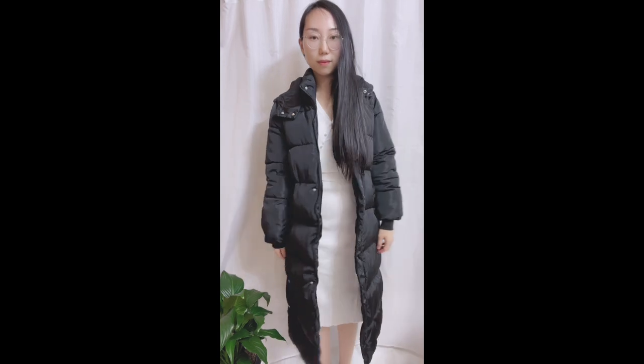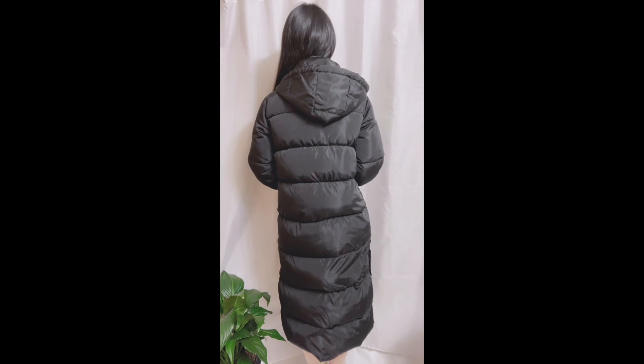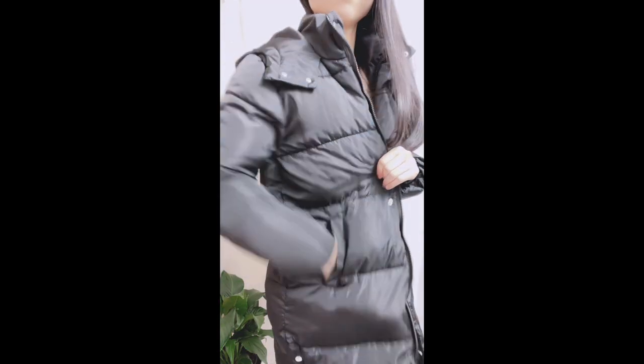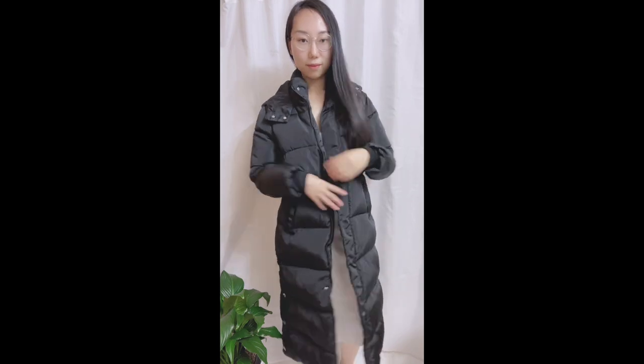Hooded puffer coat. The quality is very good. It's not heavy, it's comfy and warm. I got size large, and I'm glad I got size large. I won't fit in size S or small for this coat. I like this winter coat better than the beige one. The quality is way better and the style looks more elegant.